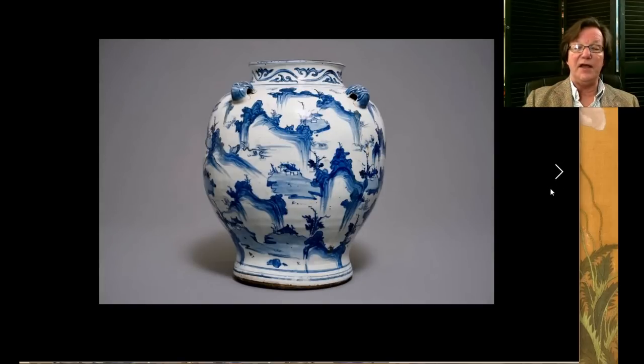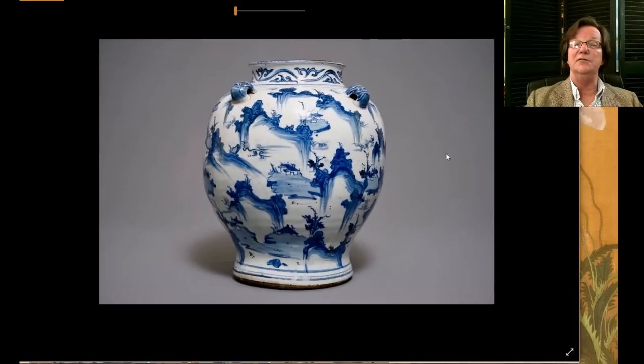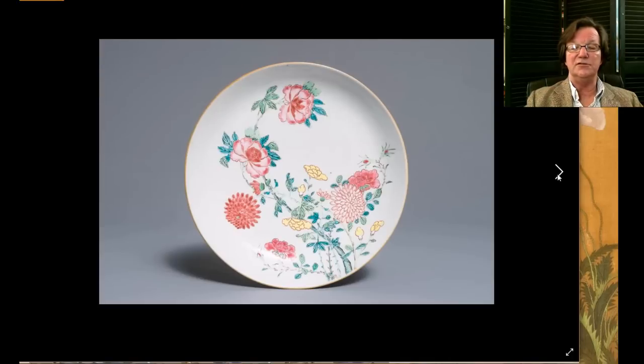And this is my favorite big jar of the sale. It's not the most valuable, but I love the decoration on this. This just knocks me out. I love the way this is done. The landscape on here is painted almost like a Sung painting. Very reminiscent, the way the land just falls off and thins into nothing, just flowing down. Just a really lovely big jar with these mask handles. It's late Ming, but really interesting.